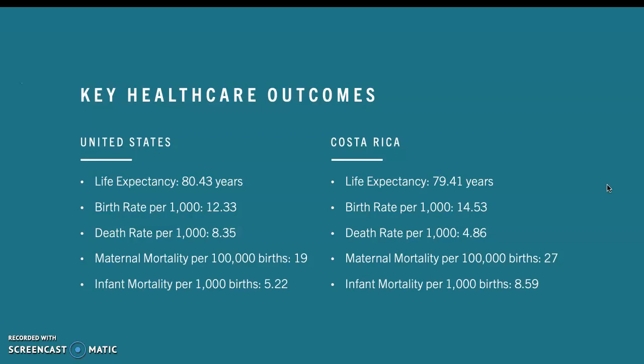Some of the key healthcare outcomes in the United States versus Costa Rica are life expectancy, which are similar for both countries at 80.43 years in the United States and 79.41 years in Costa Rica. The birth rate is similar, but is higher in Costa Rica at 14.53 as compared to 12.33 in the United States. And the death rate is slightly higher in the United States and slightly lower in Costa Rica at 8.35 and 4.86 respectively.